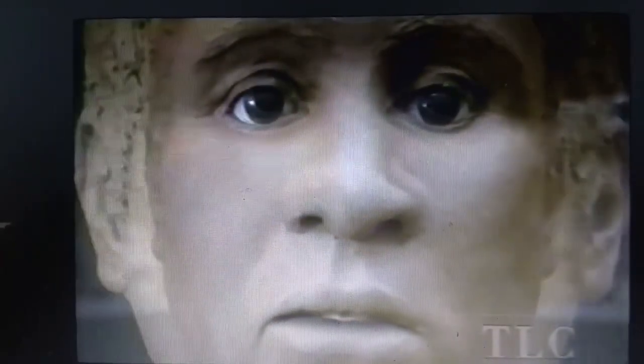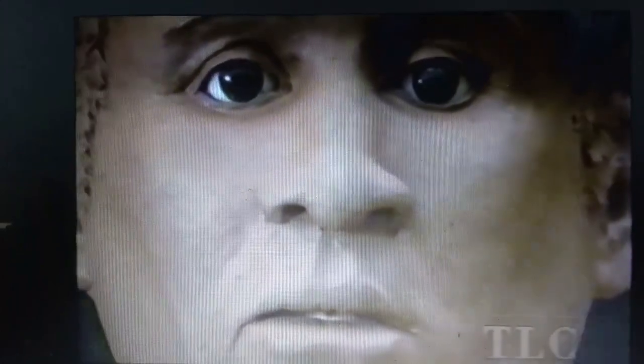Like a modern plastic surgeon, our ancient portrait painter gave his client a new look. Only his work lasted for 2,000 years.